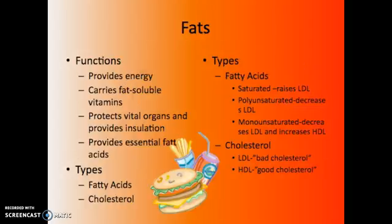The second macronutrient we're going to talk about is fat. Fat is a necessary macronutrient in your body. It also gets a bad rap, but fat is a necessary nutrient to have. It provides energy, and it also carries those fat-soluble vitamins that your body needs. Your vital organs need some insulation, and fat helps protect those.